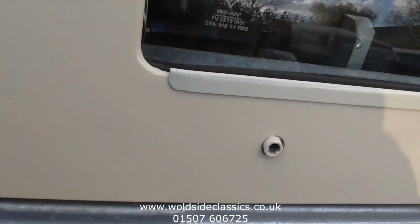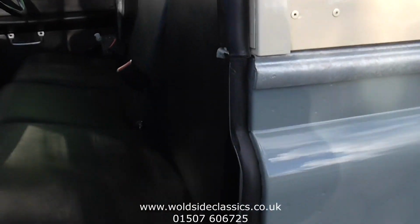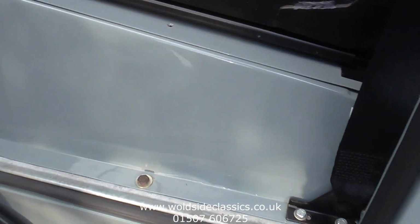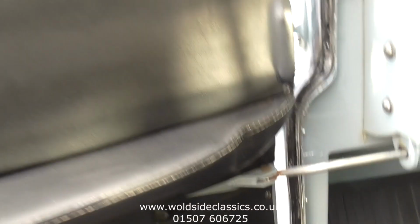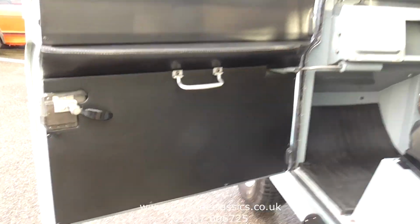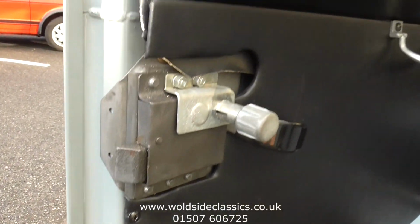So we take you into the near side front. Again, the seats are all in perfect condition, as is everything on this vehicle. Detailing around the seats, around the seat frames, the door frames, and the door cards. Shows you the quality of this vehicle.